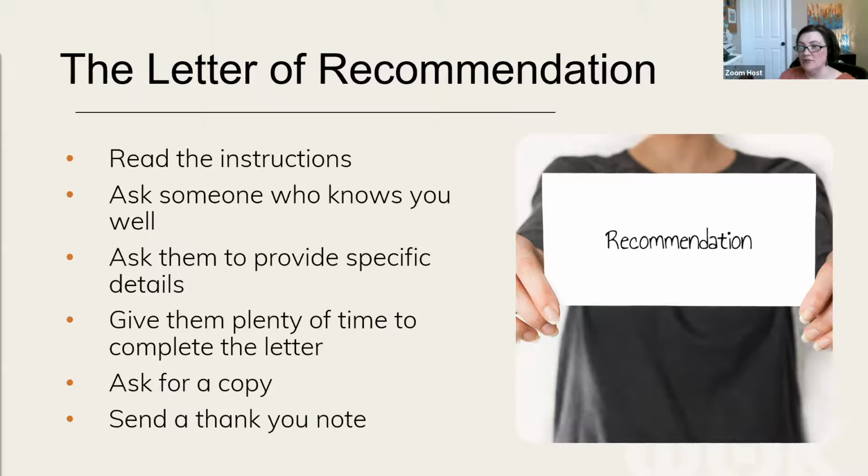Recommenders are taking time out of their day, and they may be being asked by many, many students to write letters of recommendation, especially during busy scholarship season. If you send a thank you note and show your gratitude, this may allow you to reuse the letter of recommendation for another purpose, or your recommender may be willing to continue writing you letters of recommendation in the future.